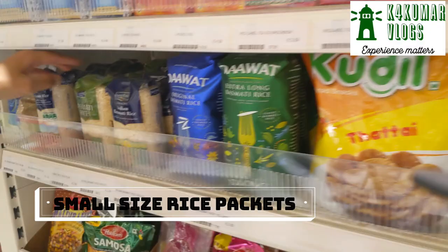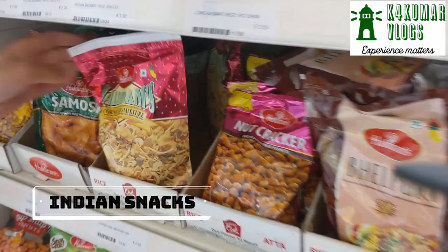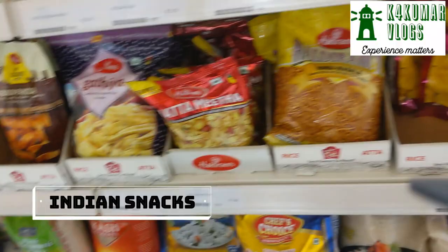Right below it, we have all the Indian snacks. This ranges from a wide range of Indian snacks: roasted chana, crackers, samosas, cornflake mix, nut crackers, bhel puri, pakora. All the ones from the branded one, Haldiram's. Any Haldiram snack we'll have here.